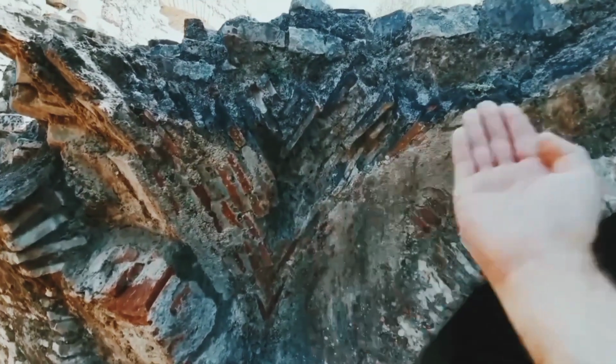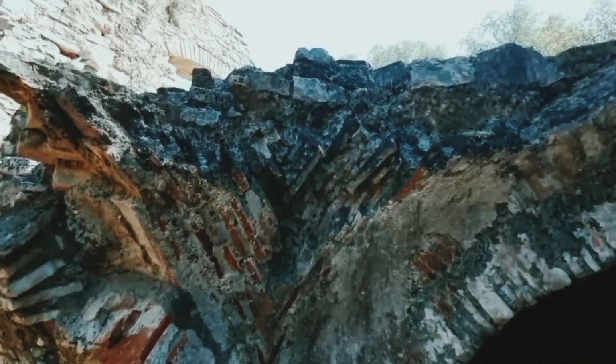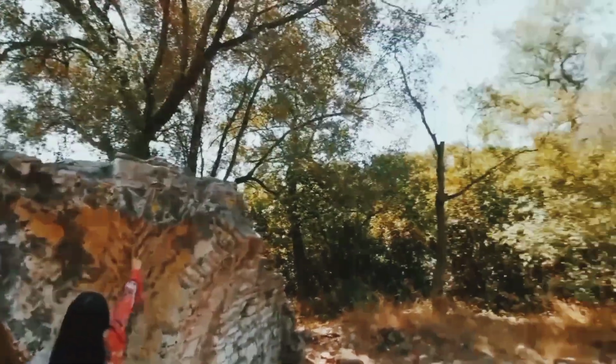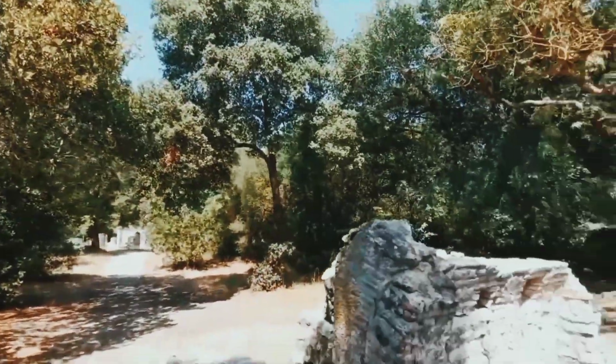Even the architecture here, you can see how they built this type of dome, where there was probably a dome throughout this whole area. You can see it on all the corners. These are so well done. Yeah, so we would be in a domed area right now.